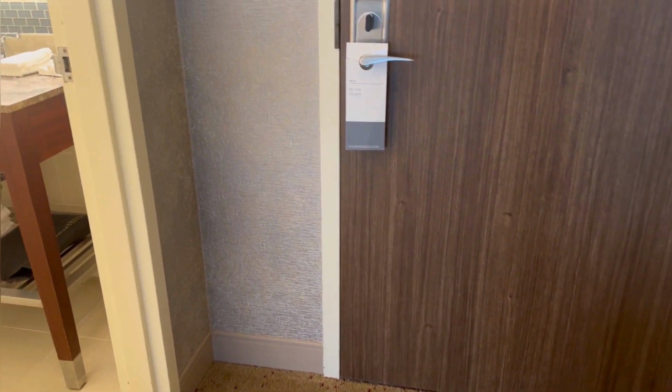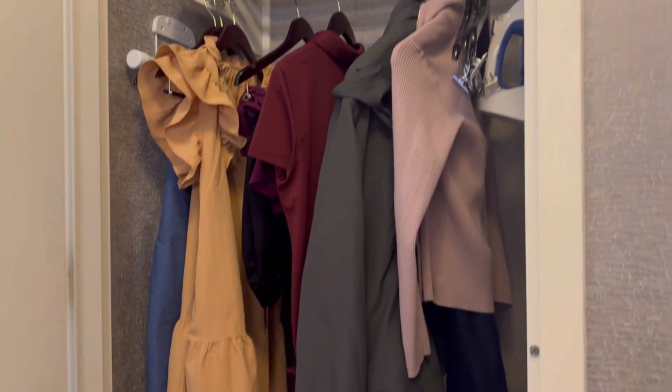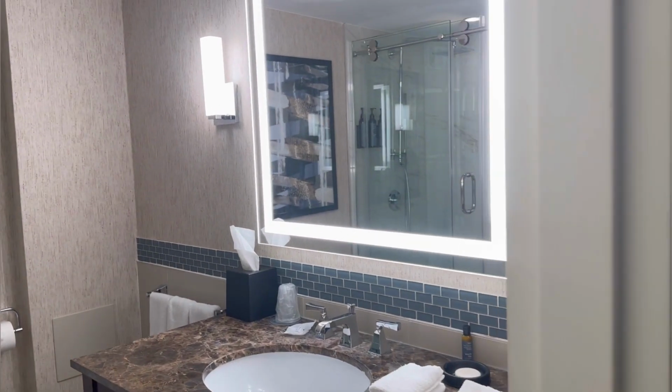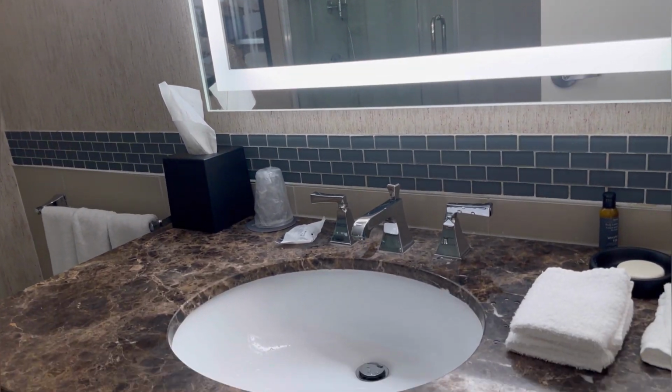As you walk this way, we will view the closet. It's just a decent size for a short stay. Last but not least is the bathroom with a big, beautiful lighted mirror and 1 single sink.